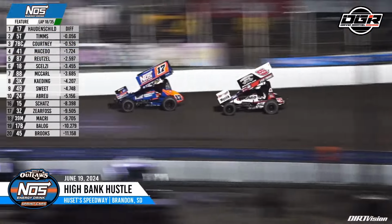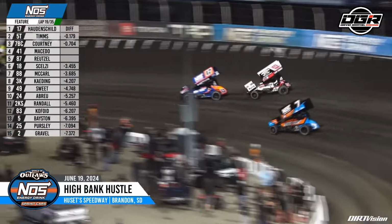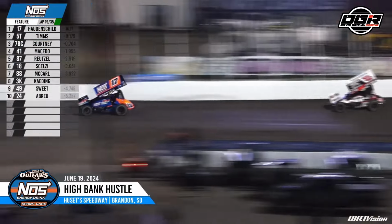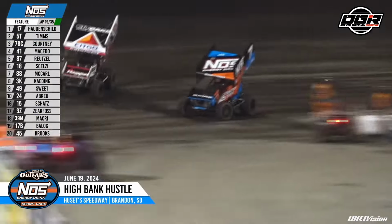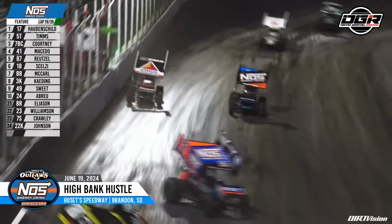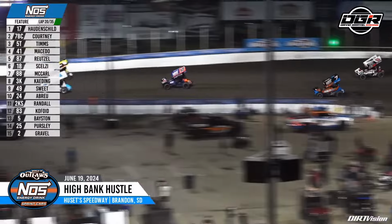Tyler Courtney and Ryan Timms right there behind him. Sheldon Hodenshield, Ryan Timms, Tyler Courtney, Carson Macedo, Aaron Reitzel remain the top 5. Top 3 are all bunched up, racing for position in turn 3. Here comes Tyler Courtney to the inside of Ryan Timms. The race for second down the front stretch. Tyler Courtney up to second now. Ryan Timms trying to come back at him on the top of the speedway.